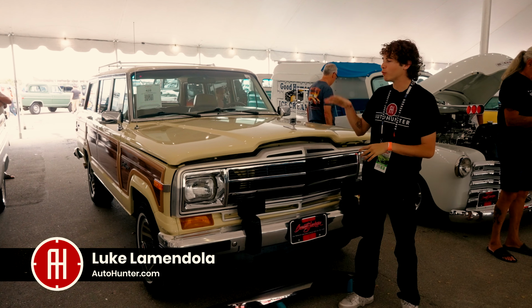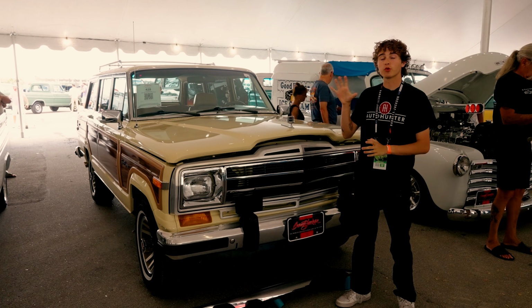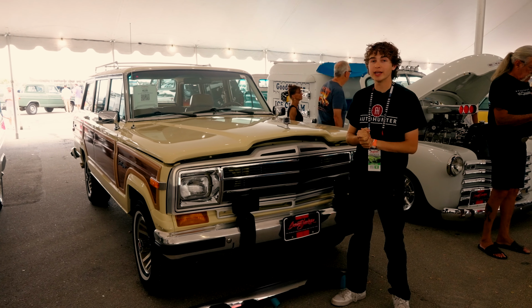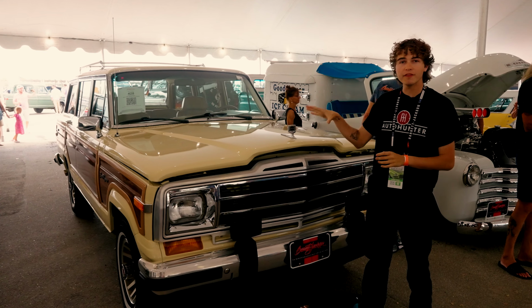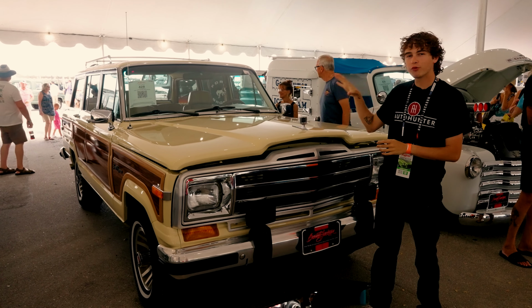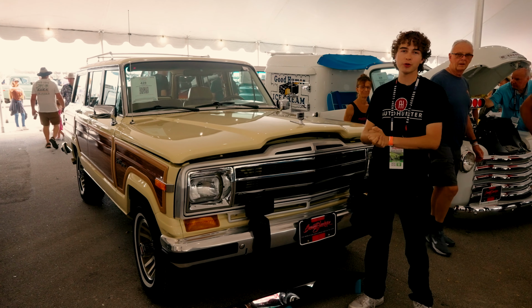My name is Luke, and what we have here today is a 1988 Jeep Grand Wagoneer. Now, the Grand Wagoneer made its debut in 1960. It was originally a more luxurious variant of the regular Jeep Wagoneer, and people loved this thing for its off-road capabilities, luxury amenities, and overall space that this thing offered. So it was a fantastic choice for families and for outdoorsmen alike.